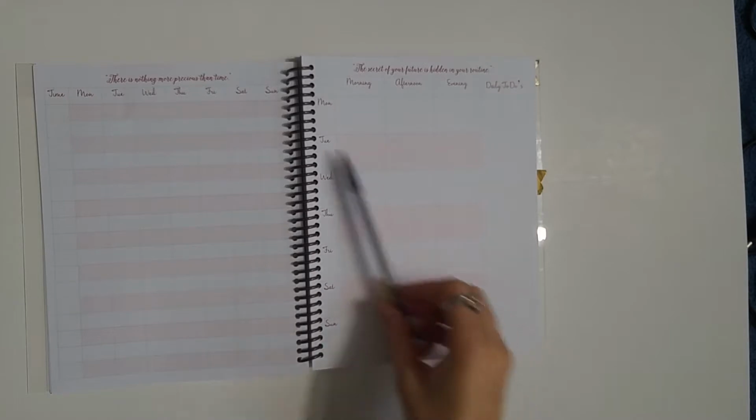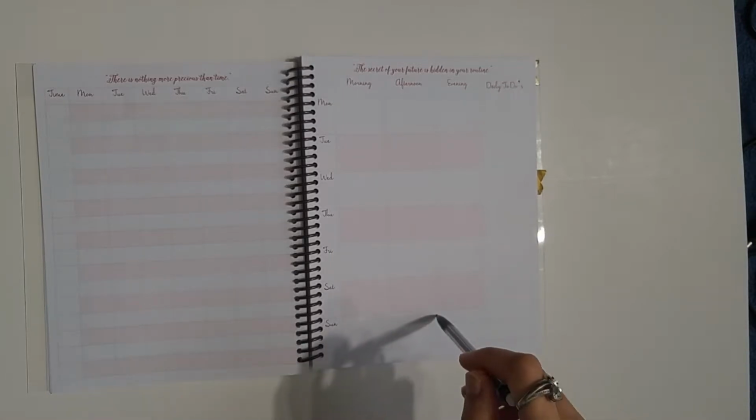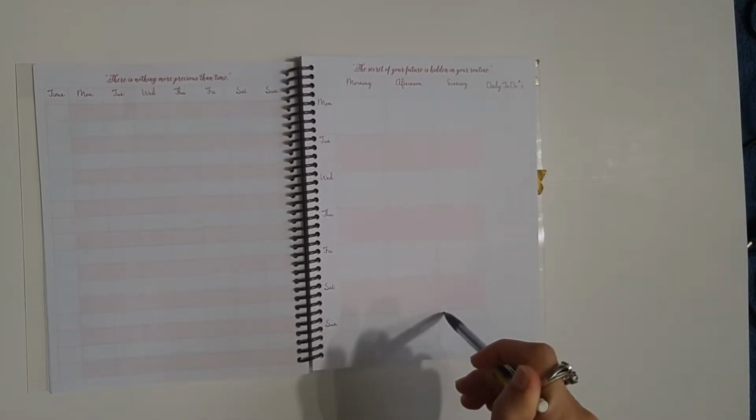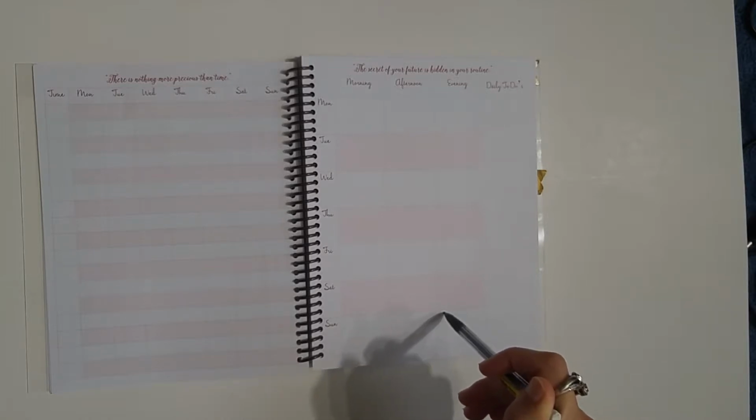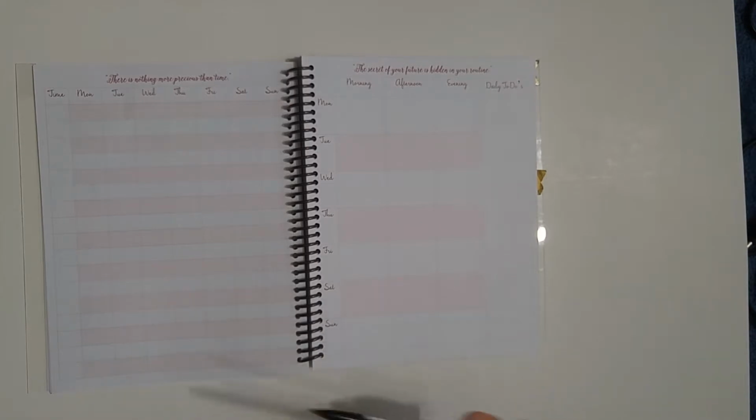And then we have routines, which I strongly believe in. Routines help us make things work. So you really tackle the pain points in your life. So you want to ask yourself, what do you hate or dread doing? Or what are some areas in your life that are pretty chaotic? So how can you make it a little more smoother? So make it a routine to get it over with.